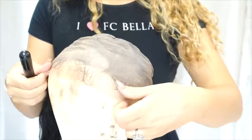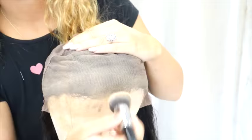A lot of people will bleach the knots, however I don't prefer that method because it dries the cuticle of the hair out, which is what stores all the moisture, and it also isn't very healthy for the lace. So I'm using my colour powder and I'm working it in with a powder brush to cover the knots on the lace. This is a really natural option and it's also very healthy for the hair.